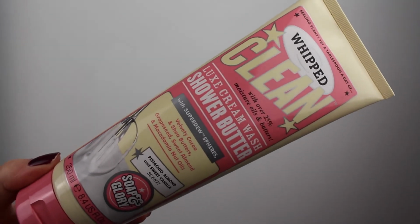The last thing from Soap & Glory I picked up is the Whipped Clean Luxe Cream Wash Shower Butter. I picked one of these up because I'm really bad at using body butters. Quite lazy. When I get out of the shower, I just want to get dressed. I hate using thick creams when I come out to moisturise because I hate waiting for them to dry, and I don't like the tacky feeling that they leave on my skin. So if I can skip that step and use something that's extra moisturising in the shower, I'd rather do that, and I think that's what essentially this is.